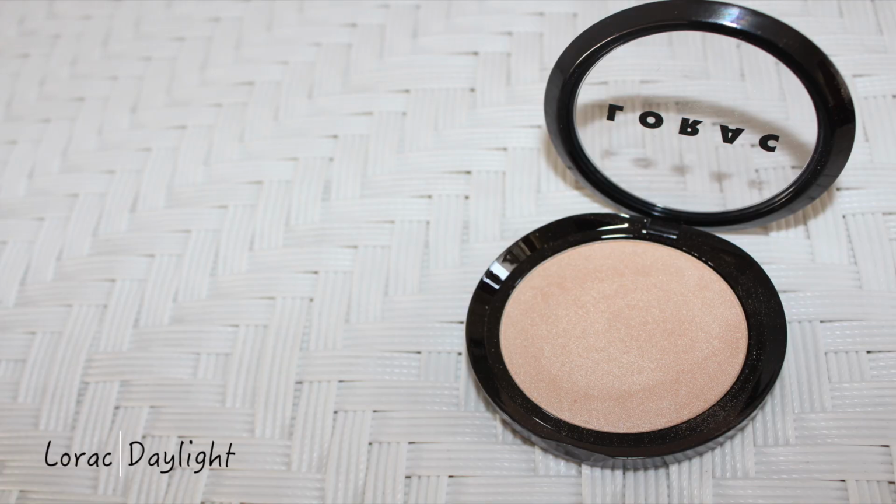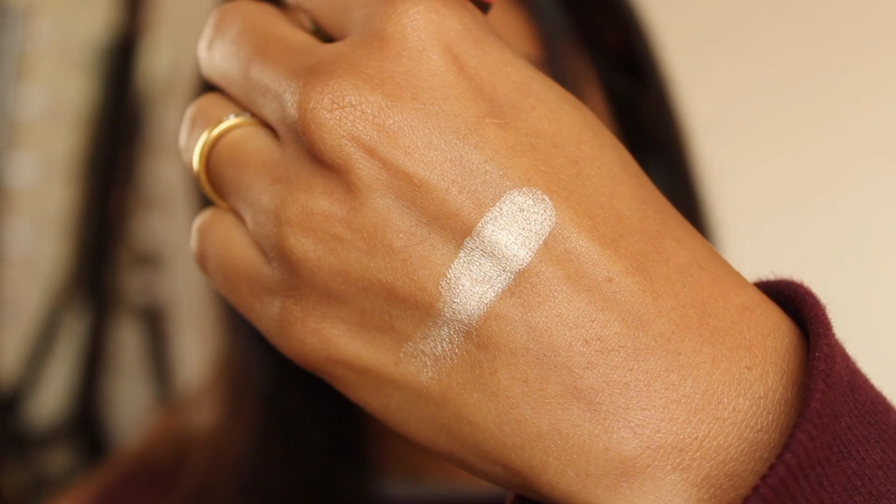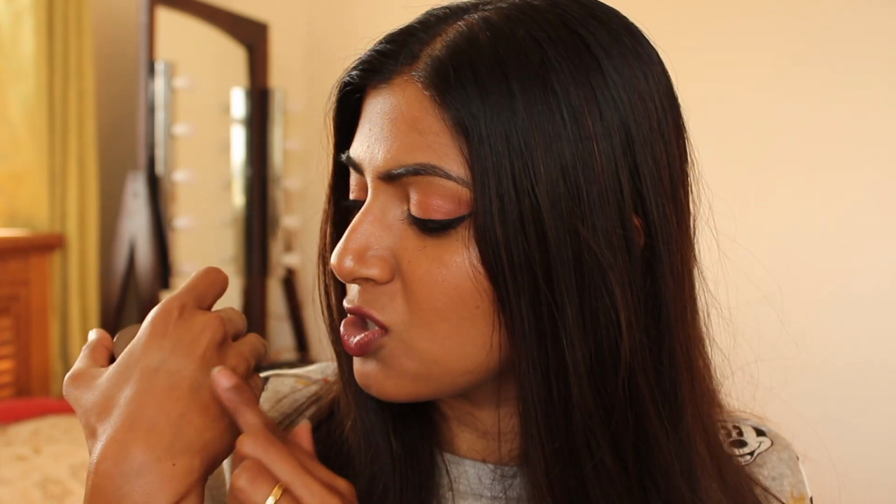And the last highlighter is from Loreal, and this is in the shade Daylight. This is such a good formula. I think it's the smoothest out of all the highlighters I've showed you so far, even better than the Physicians Formula. It just feels so silky to the touch. And you don't have to wear this starkly the way I swatched it. If you blend it out onto your cheek, this just blends into the skin and just makes the entire area look very lightened and highlighted.